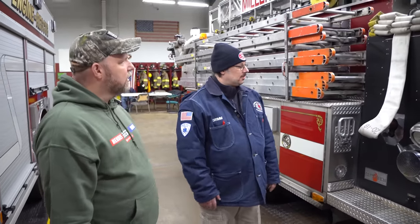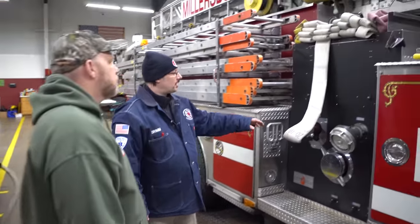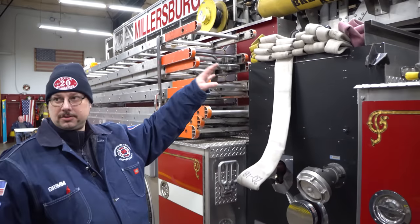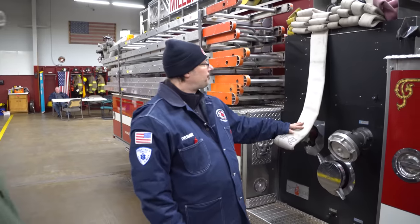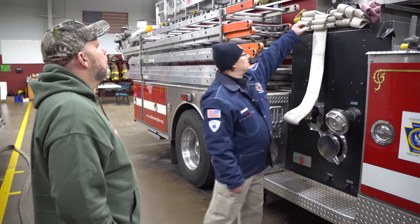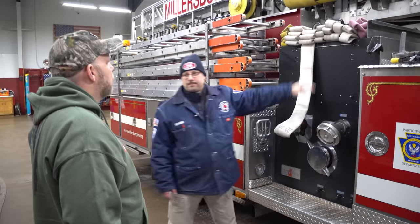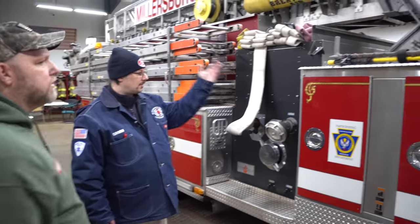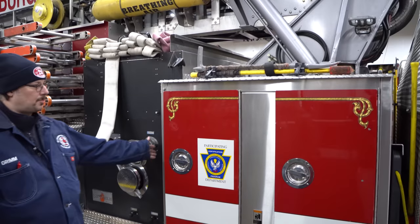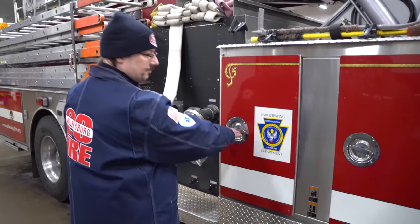Now, what are you running as far as hose here? Hose lines here, we have two pre-connected 1¾ inch lines, about 150 feet. And then we have a 3-inch pre-connect. And you can see we got a big nozzle up top. Big water for big fire. Another set of irons ready to go. A couple of poles, an axe on the side.